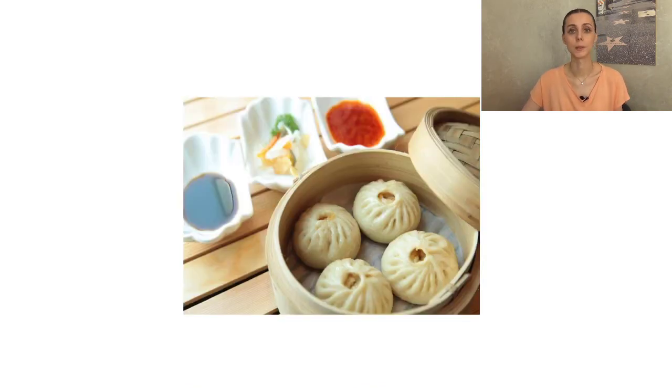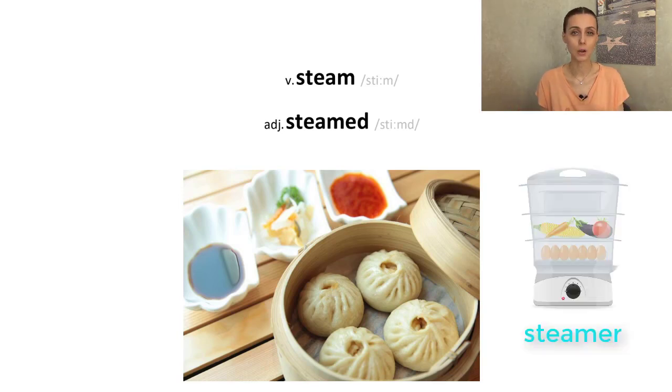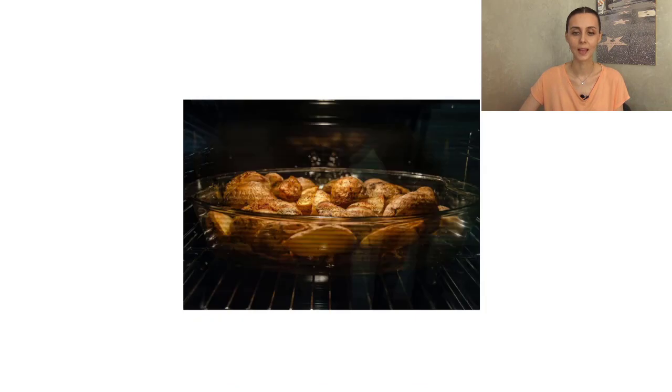Also, which is healthy, is steam. So we have verb steam and adjective steamed. Steamed. For this, you would need some special machine. It's called steamer that steams vegetables and anything actually. So, and it's very healthy.